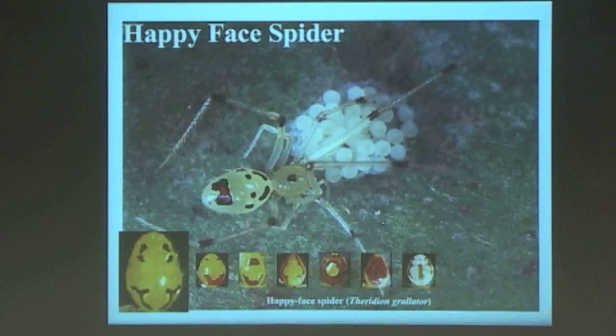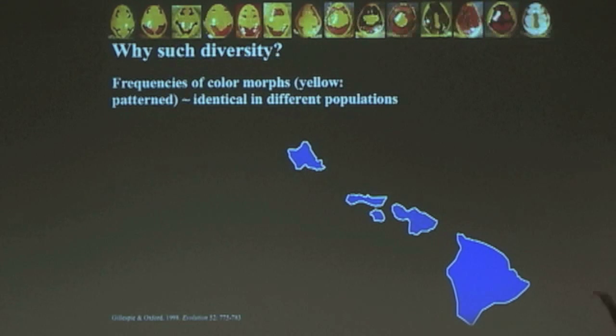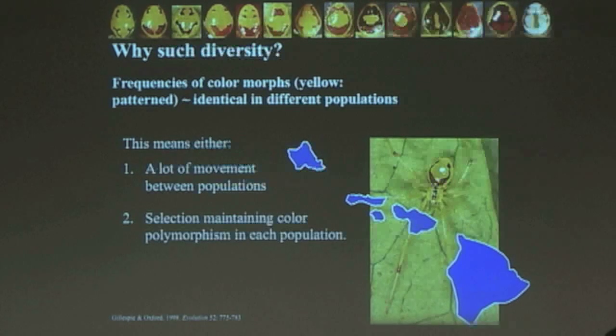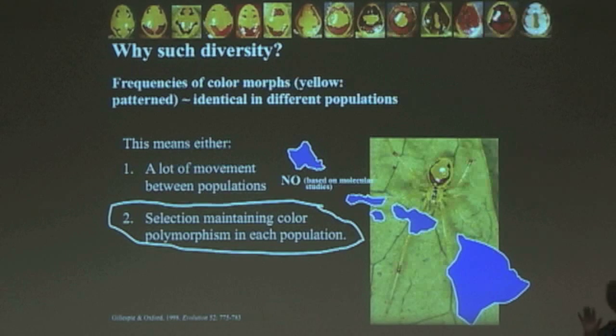And so you get all of these different morphs. And so the question initially was, why do you get such diversity? What we did initially was we looked at the frequencies across all the populations that they're found on, on all of these islands from Oahu down to Hawaii, and you find the frequencies stay remarkably constant in each of these populations. So why are they so constant? What we said was either there's a lot of movement between the populations, or there's selection maintaining the color polymorphism within each population. So what we did, again, we used molecular methods and showed that there's actually no movement at all, they're just sticking to one place, very little movement. And so there's got to be selection maintaining the polymorphism within each population.